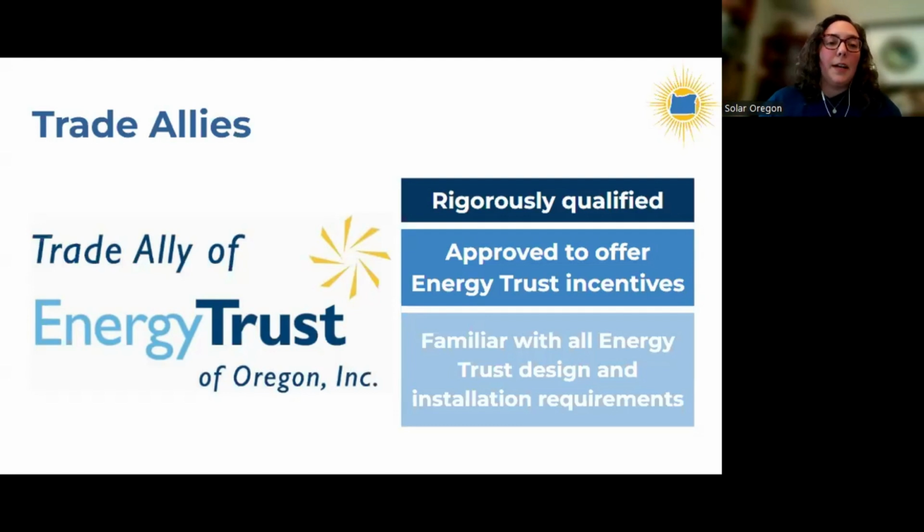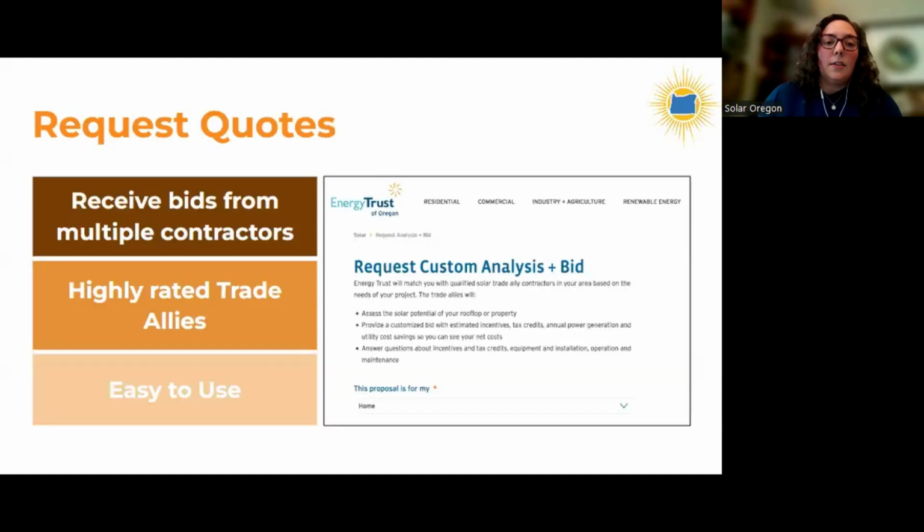And so I'll put the resources in the chat again so folks can either engage with our website or check out the Trade Ally Network. There's a solar bid tool that is part of the Energy Trust of Oregon website that will connect you to the Trade Allies and the Trade Ally Network. And it's a quick form that only takes 3 to 5 minutes. So you can put in what you're looking for, where your location is, and they'll connect you to some of those Trade Allies. We always recommend getting at least 3 quotes if you can for contractor work.